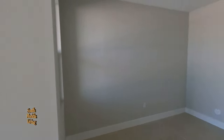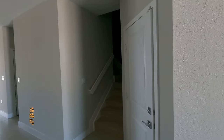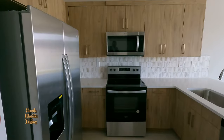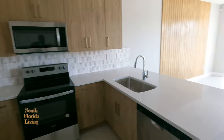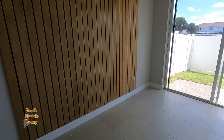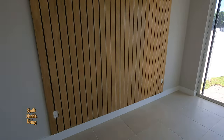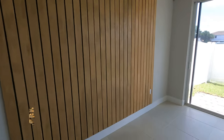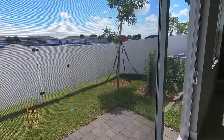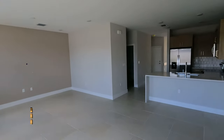Wow. Here go the garage. Okay. Let's walk this way. Well, I actually thought that extra piece was part of this, but it wasn't. Okay. I like the feature wall the interior designer's doing here. You may not necessarily have this option, but they're giving you ideas of what you can do, okay? Nice backyard, right? Very spacious kitchen.